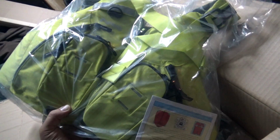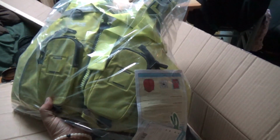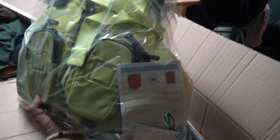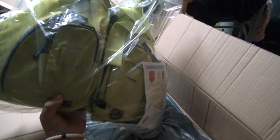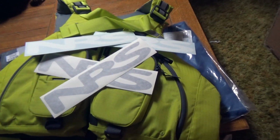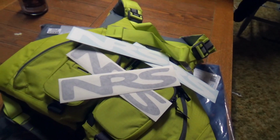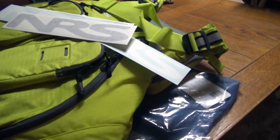Man, I mean, NRS is pretty much the only life jackets I've used, definitely over the last 2 or 3 years. I think I've got 3 Chinooks, but I think this is going to be my new life jacket, because this thing is freaking sweet. I can't wait to put this stuff to use.